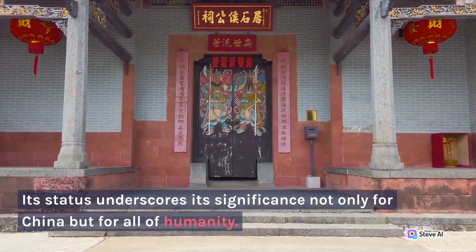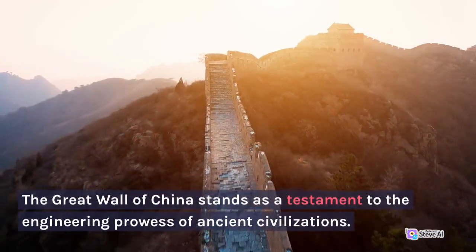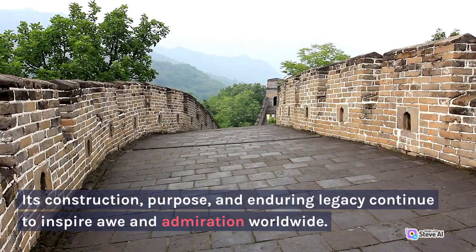Conclusion. The Great Wall of China stands as a testament to the engineering prowess of ancient civilizations. Its construction, purpose, and enduring legacy continue to inspire awe and admiration worldwide.